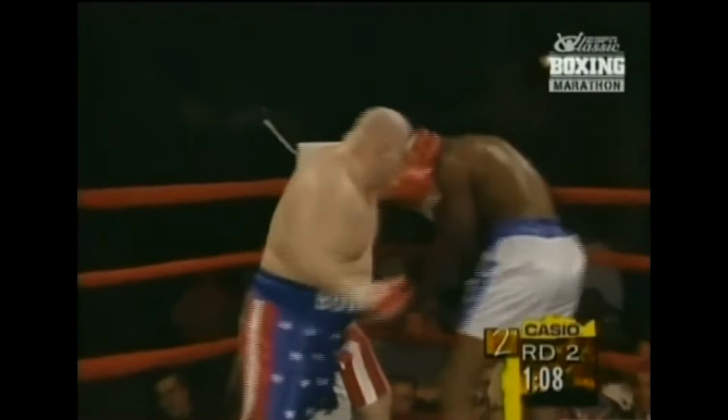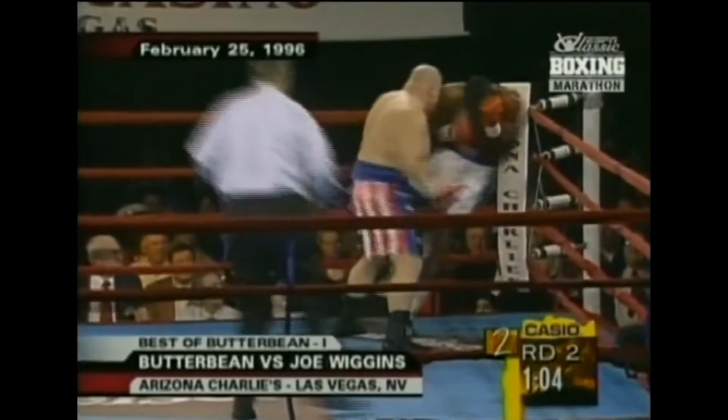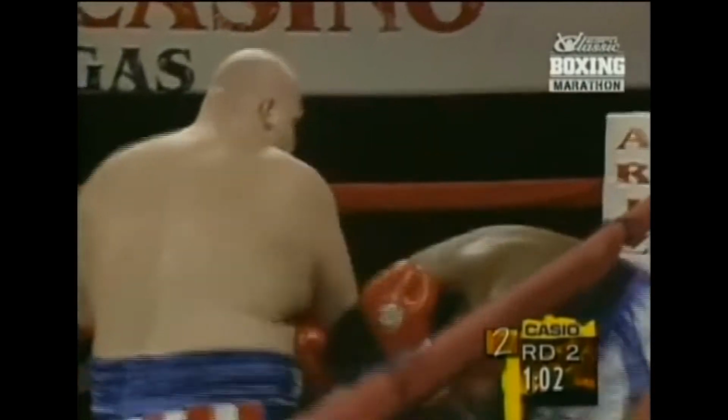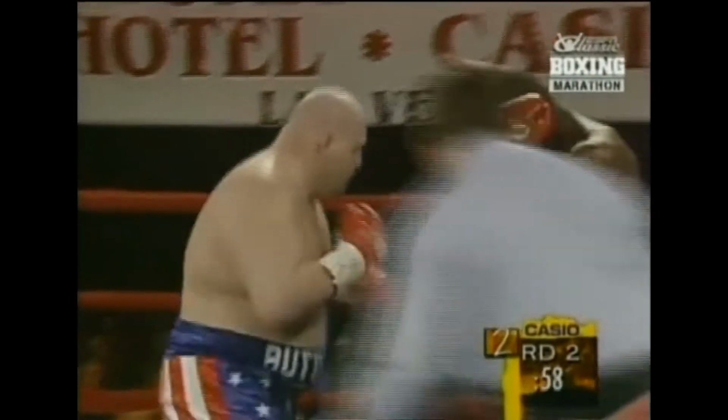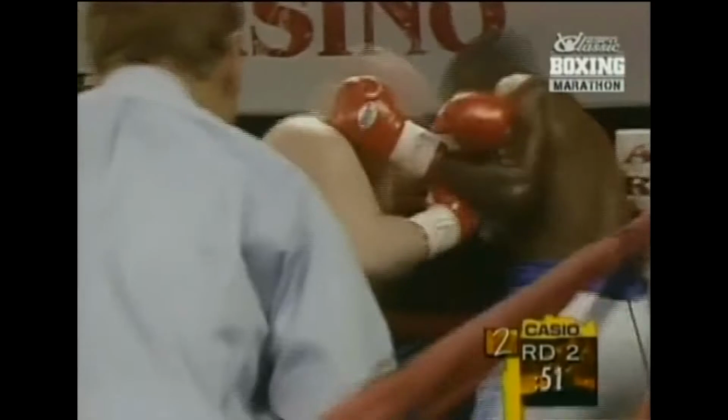Butterbean landed a good jab by Wiggins, but he still is getting pushed back. Nice right by Wiggins. Well, now he's in Butterbean's ballpark, though, isn't he? Yeah, and the uppercut is there for Butterbean. And he's getting hurt. He's getting there against a big man who is whacking away at him. 100 pounds extra a shot. The difference in the fighters being landed by Butterbean here.